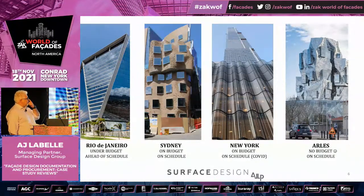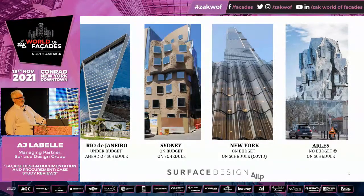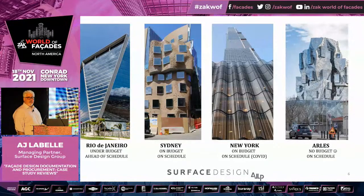Last one is Arles, which is in Provence, in the south of France. On budget, no budget, sorry, I put a little smiley face there. Yes, you do get, once in a while in your career, to come across something that doesn't have a budget. And it's finished actually, they opened it 2 months ago.